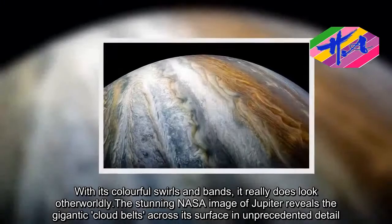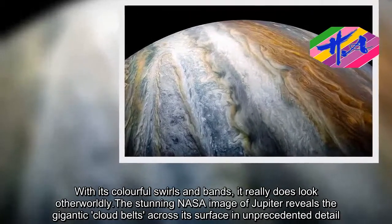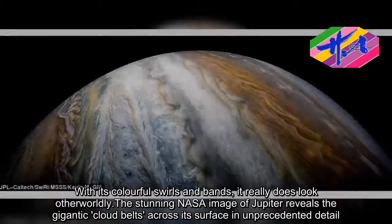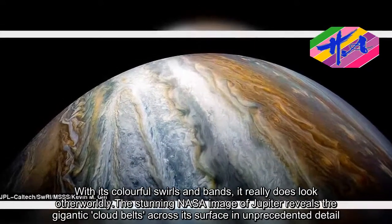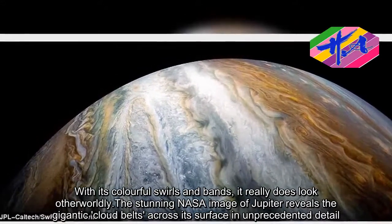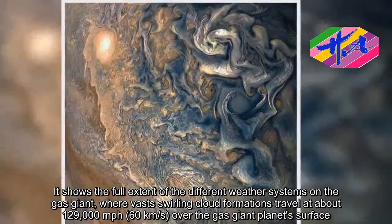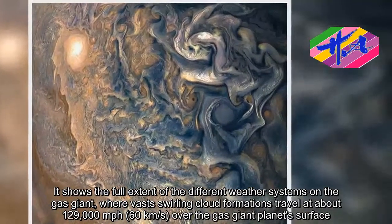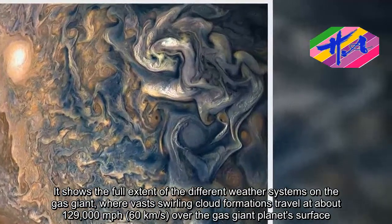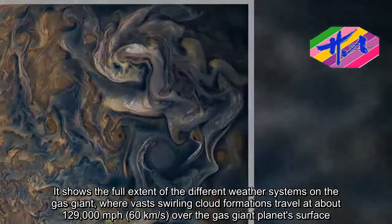With its colorful swirls and bands, it really does look otherworldly. The stunning NASA image of Jupiter reveals the gigantic cloud belts across its surface in unprecedented detail. It shows the full extent of the different weather systems on the gas giant, where vast swirling cloud formations travel at about 129,000 miles per hour, 60 kilometers per second, over the gas giant planet's surface.